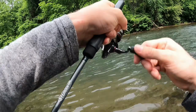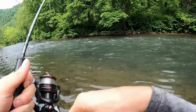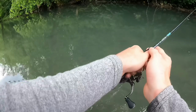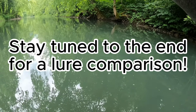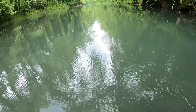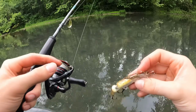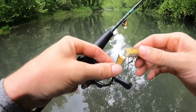Feels like a good fish. Oh, it broke me off. Like a jointed jerkbait up there. What if I can get it? That's a big jerkbait. Somebody's throwing this thing for some monsters.